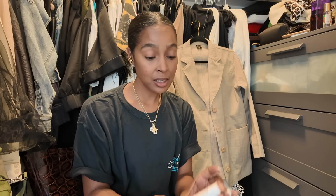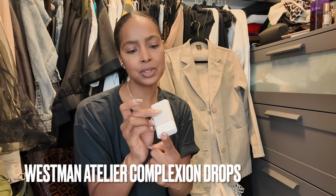But I did realize I love the Westman Atelier. This is like a skin tint. They call it complexion drops. This has been amazing. I really love it.